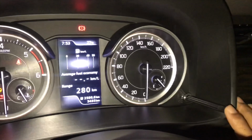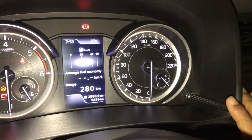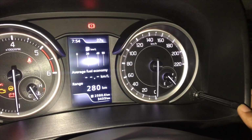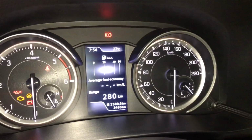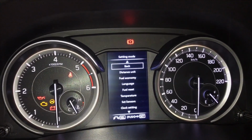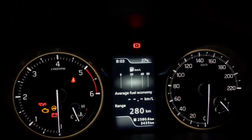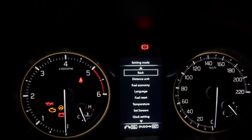So if you press and hold this knob, this one, the display will show the vehicle settings. Okay, and I'll be showing this. See, I pressed and I'm holding. See, now it shows the vehicle settings. I will go through each of the settings, and I will explain each of these settings.